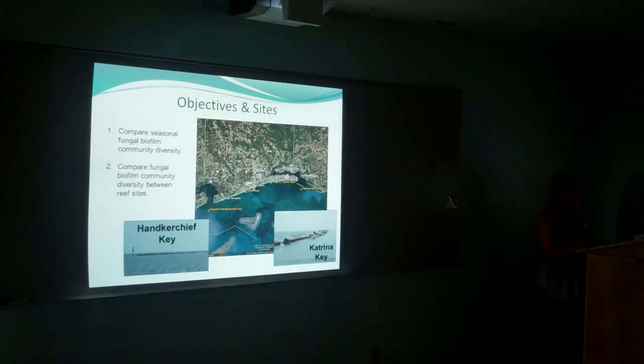The two main objectives for this project are to compare the fungal biofilm diversity both seasonally and between the reef sites. Two high-profile artificial reefs in the Mississippi Sound were chosen, well, one in both the east and the west. Square Handkerchief Key is in the west. It's just off the mouth of Bay St. Louis, and it's composed of crushed concrete bridges. Katrina Key Reef is located in the east, off of the shore of Deer Island, and it's composed of limestone rock.